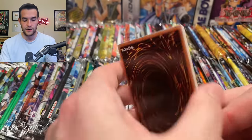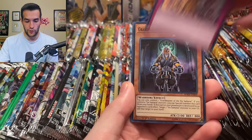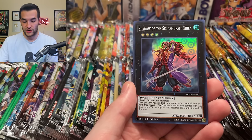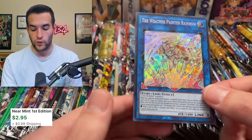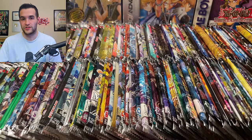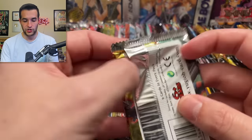I think Kazan's in here. There's some nice Six Samurai stuff. Double-Edged Sword Technique, speaking of the double. Six Shinobi. Grandmaster of the Six Samurai is very cool. Shadow of the Six Samurai Shien. Lots of Six Samurai stuff. And the Weather Painter Rainbow. I wonder if this came back any because of the Weather Painter stuff. It could be decent. I don't know. I'll have to check that one out afterwards. You guys will already know because the price will have popped up, but you can let me know in the comments. Now, Circuit Break.